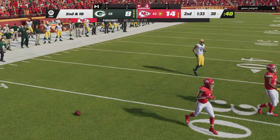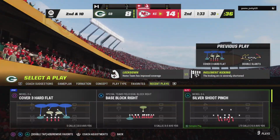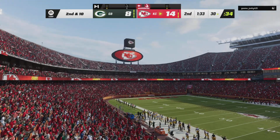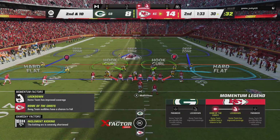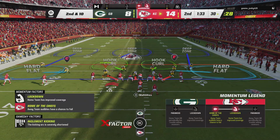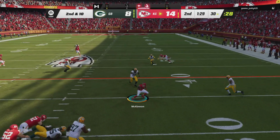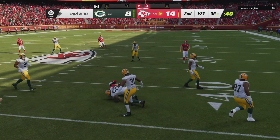Yeah, you know, they told us all week that this was the plan and this is what they wanted to execute. But did they really believe it would happen this well, this efficiently? I know they'll take it. And afterwards, they'll say there was never a doubt in our minds we were going to be successful in this one. On second and 10, Mahomes, he finds McKinnon, complete.